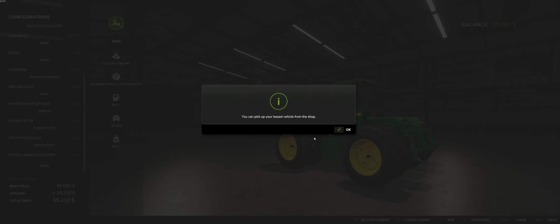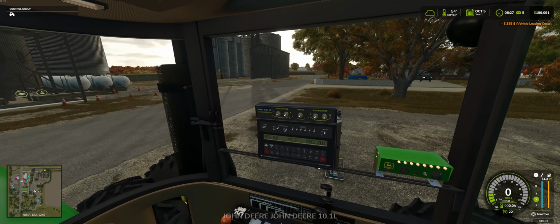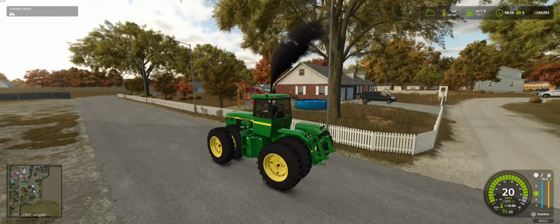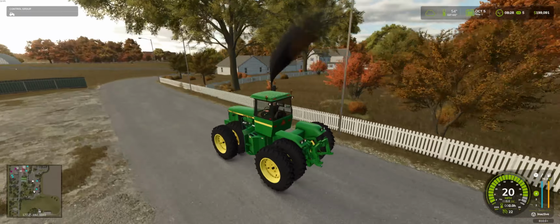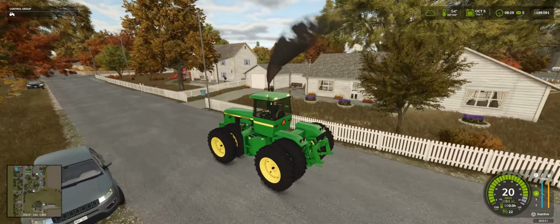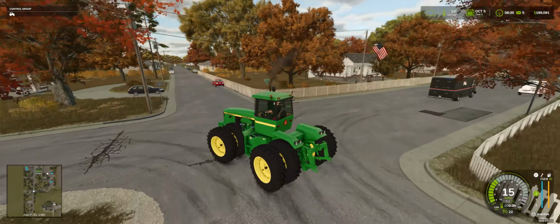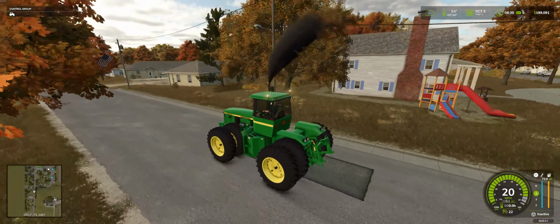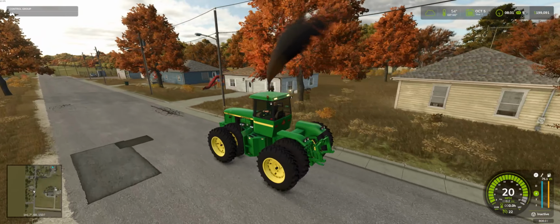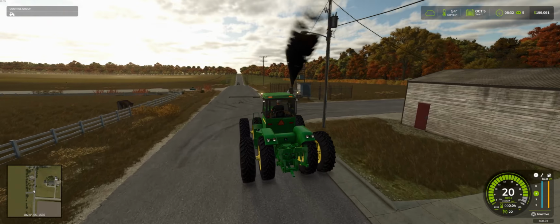Let's try this out. Ooh, it sounds nice. It sounds really good. I believe this is an '80s model. I'll look that up real quick. Yep, it started production in '82, so we're good using this. But I will meet you guys on the field.